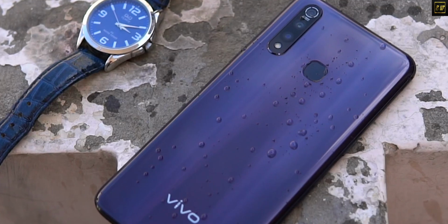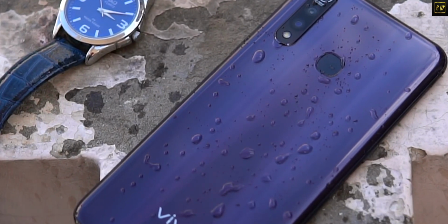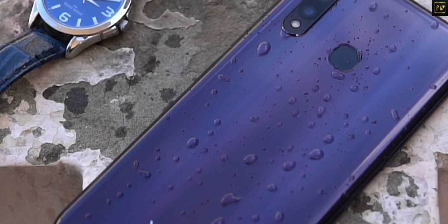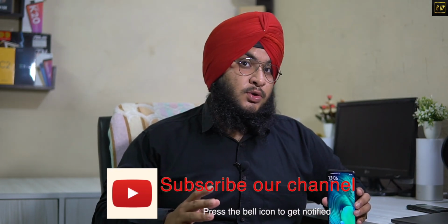But recently Vivo has come to the party with the Vivo Z1 Pro, and honestly I am very surprised at the Vivo Z1 Pro because of its pricing of just 15,000 rupees only. Now in this video I have used this smartphone for more than 1 month and I will tell you the pros and cons of this smartphone.